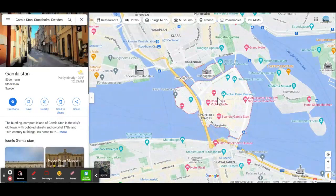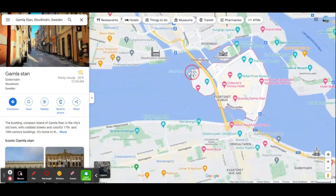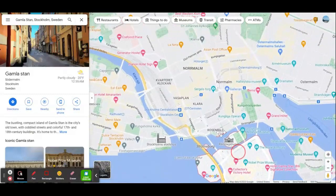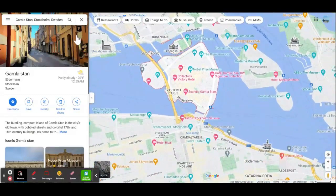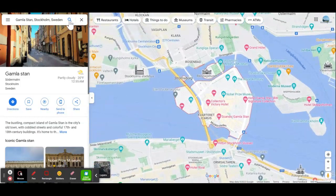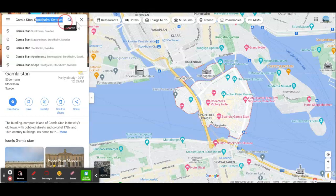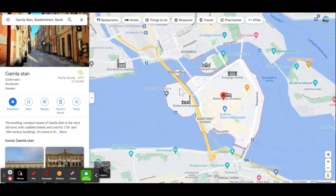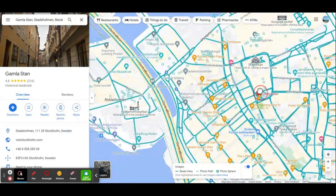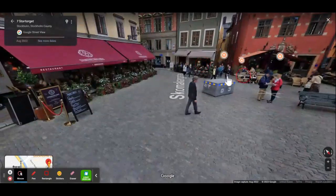Next, we're going to move on to Gamla Stan, which is also known as Old Town, which dates back to the 13th century. Gamla Stan is one of the world's oldest and best preserved medieval city centers. Gamla Stan consists of medieval alleyways, cobblestone streets, and archaic architecture. In the center of Gamla Stan, there is a large square which is surrounded by historic merchant houses.